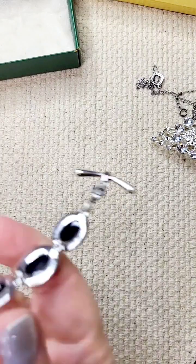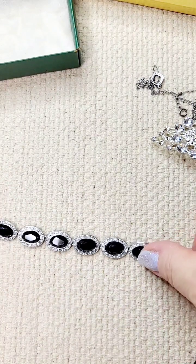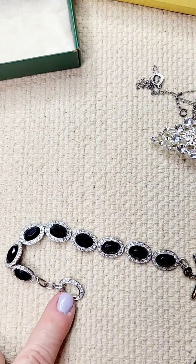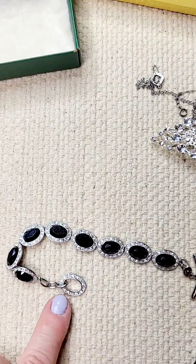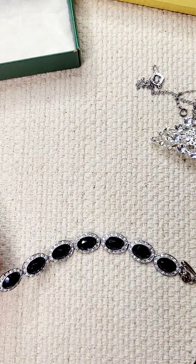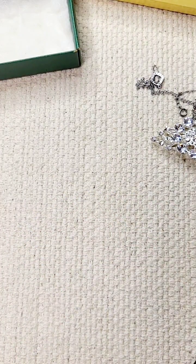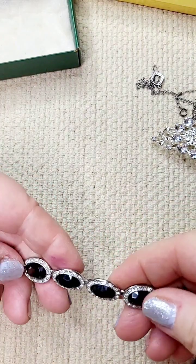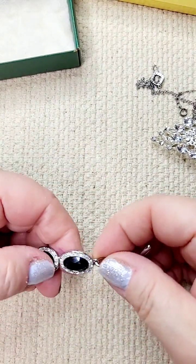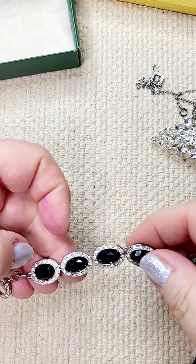Okay, next piece up, we have another bracelet. This looks like it's gonna be Monet or something. Hang on, I just have to get a sip of water. We have this pretty clasp, also with tiny little stones, and each black stone is faceted. These are faceted cut stones. I don't know if they're glass or acrylic. Maybe acrylic. But they all appear to be in perfect condition. And again, all of the rhinestones, from what I can see, are the tiny crystals on this one. They all appear to be there.